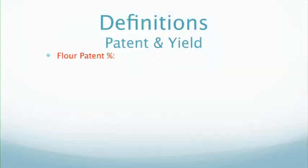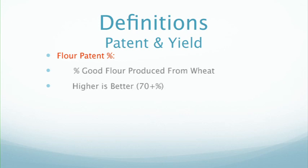Definitions: percent of good flour produced from the wheat, that's the flour patent percent. That's what we're looking for. We're looking for a high percent flour. The higher the better: 70, 72, 75, but 70 is minimum. We really like 70 on a commercial mill.